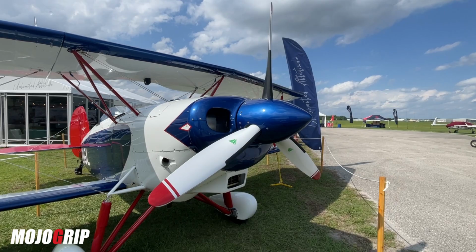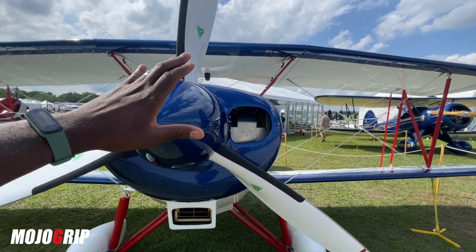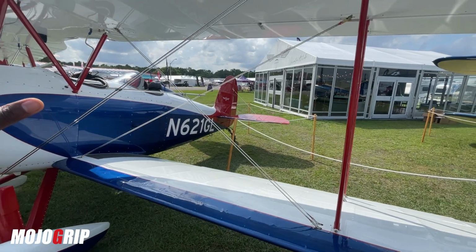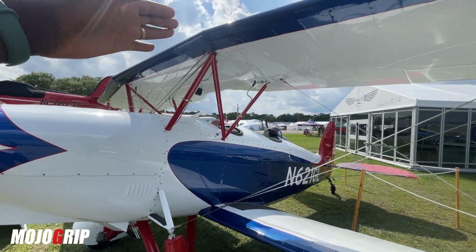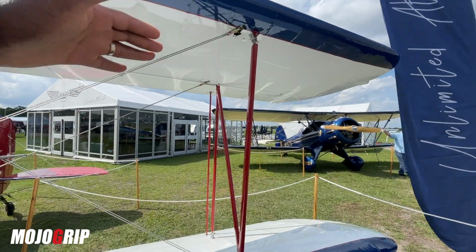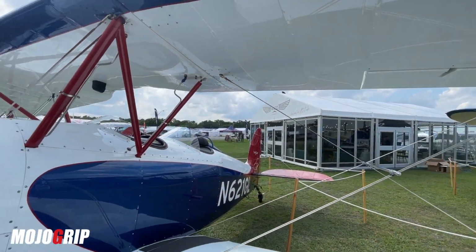You've got a Lycoming 180 horsepower engine, a 3-bladed prop, and you do have 2 seats. And you can see also that this is a tailwheel airplane. Just look at the structure of the airplane. Look at the struts on the wings. I mean, just being a nerd. I nerd out when it comes to these things. Where you can see exposed structure, I think it's just beautiful to look at.